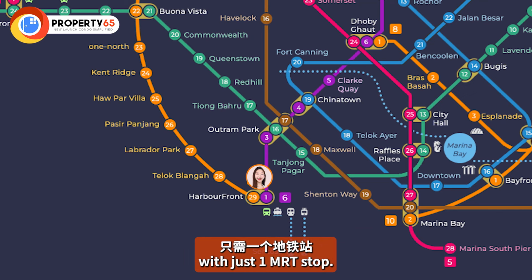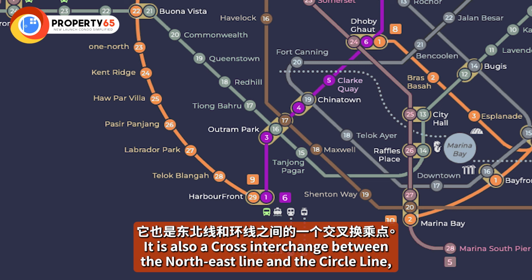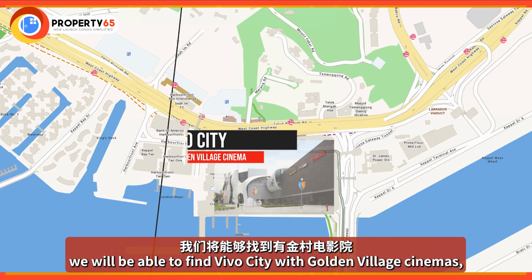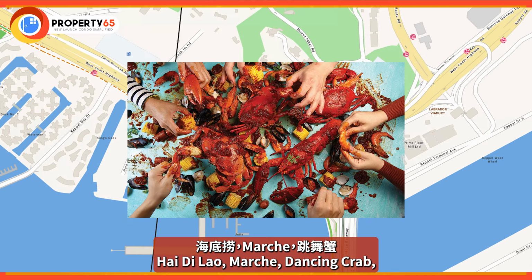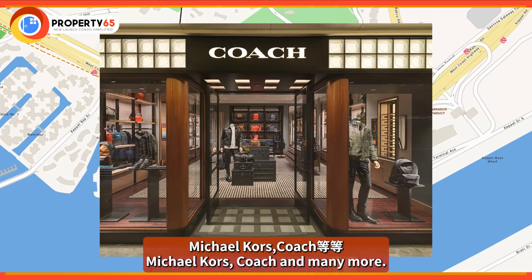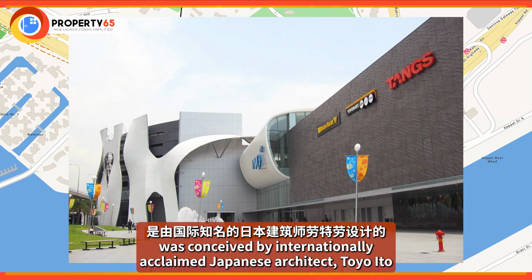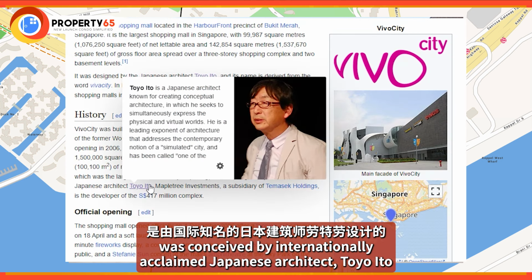With just 1 MRT stop, you'll be at Harbourfront MRT. It is also a cross interchange between the North East Line and the Circle Line, where you'll be able to find Vivo City with Golden Village Cinemas, Hai Di Lao, Marche, Dancing Crab, Michael Kors, Coach, and many more. The mall's iconic and highly recognizable design was conceived by internationally acclaimed Japanese architect Toyo Ito.